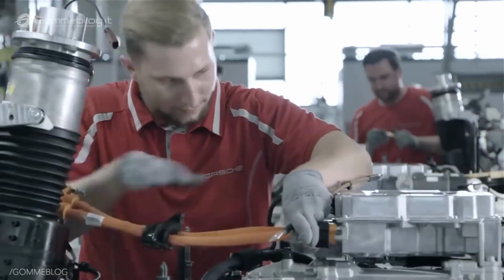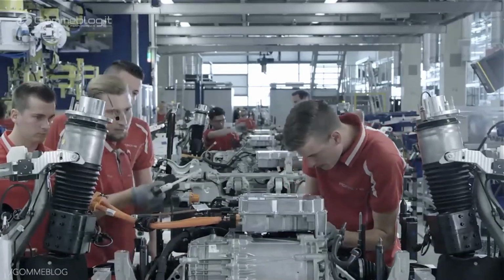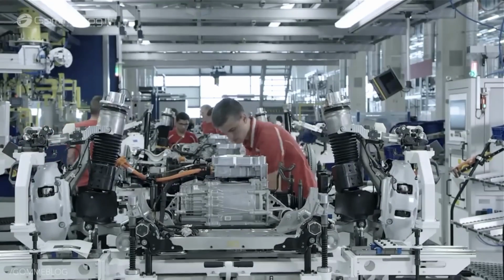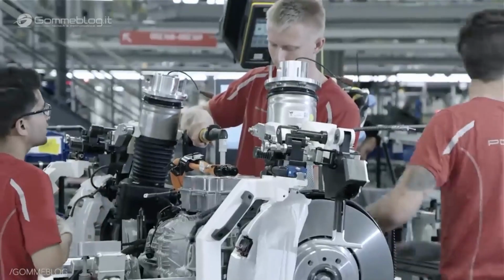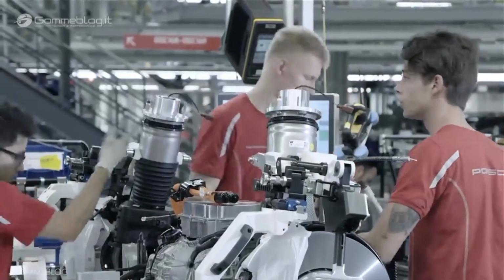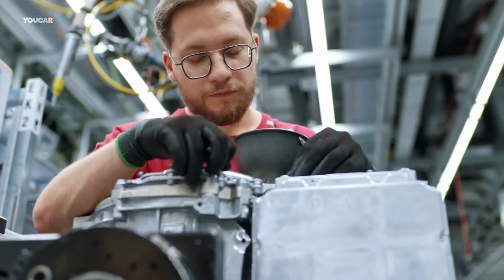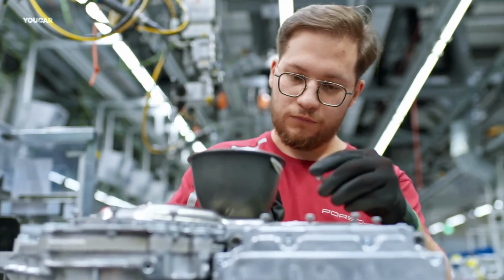Zuffenhausen employs thousands of workers across its production lines, including more than 1,500 who were hired specifically for the Taycan project. Many of these employees came from traditional combustion engine backgrounds and underwent extensive retraining to transition into electric vehicle production. Porsche's forward-looking approach ensured that no one was left behind in the shift toward electrification.